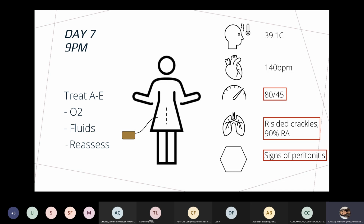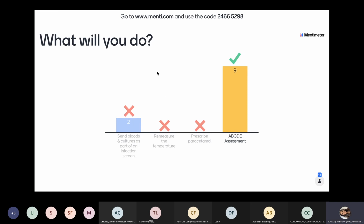While you're doing this, you're going to keep reassessing your A to E, because there's no point just doing your A to E and saying I'm done. You need to reassess every time you make a change. So you put the oxygen on, you check again to see if the sats have come up. They've come up to 97% on 2 litres. You've given a fluid bolus of Hartmann's. However, her blood pressure hasn't improved, so you continue to fluid resuscitate her. Despite fluid resuscitation, her BP is not improving above 90 systolic, and now her oxygen sats have dropped again to 92% on 2 litres. So going back to the Mentimeter, what will you do next?